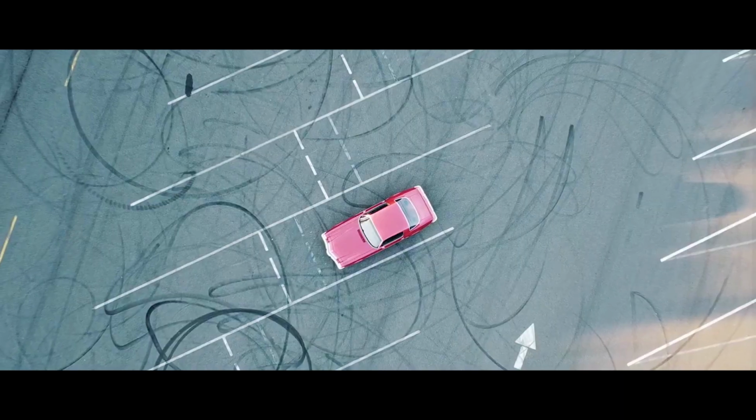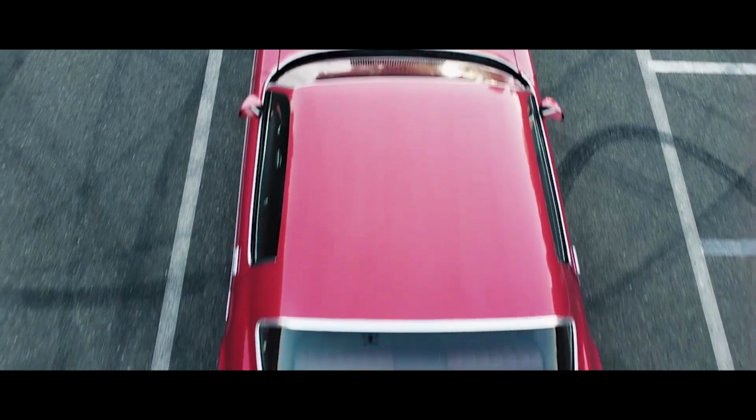And there you have it. 10 muscle cars that looked the part but didn't walk the walk.